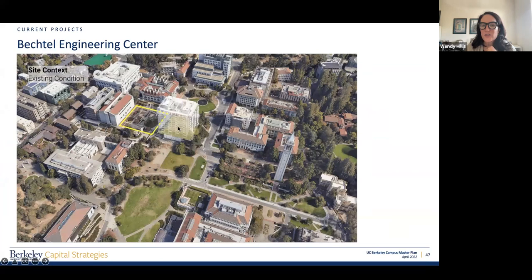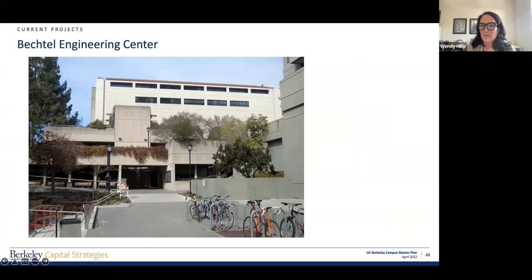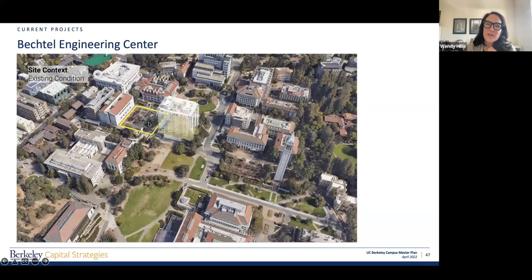And here it is right now. It's kind of a bunker of a building. This is Davis Hall that you see behind it. This is the very low Bechtel that's largely underground, largely hidden. And we know that when Evans comes down, this is going to be a site that has a new face onto this central glade. And so it's going to have a different level of importance than it does right now.